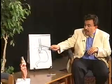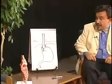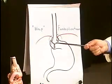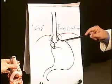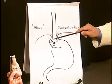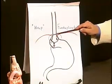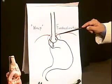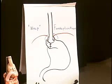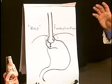This is often referred to as a wrap, where you take the upper part of the stomach and wrap it around the lower part of the esophagus. Like right here. Exactly. You wrap it around, you sew it in the front here, and you relocate the lower esophageal sphincter to be below the diaphragm, in the abdomen. It takes the upper part of the stomach and wraps the lower part of the esophagus to help create more of a valve. This is called a fundoplication.